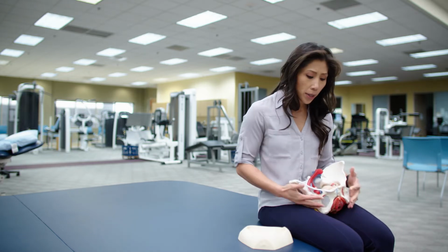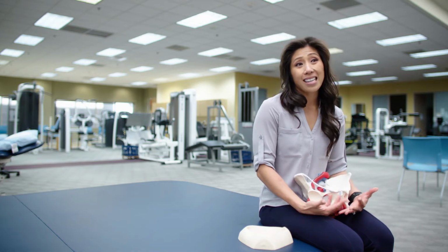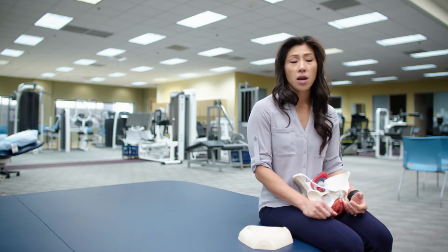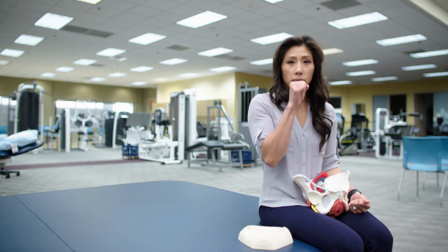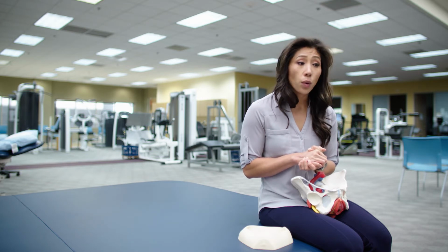So let's talk about why you may leak. When you have leaking, it's because the pelvic floor muscles aren't strong enough to pinch the urethra closed. So that extra pressure from that cough or sneeze causes the pelvic floor muscles to give out, and then a little leak comes through. You may also notice trouble holding gas or maybe some bowel leaking. That also means that you have pelvic floor weakness in that your anal sphincter muscles just aren't strong enough to pinch the rectum closed.